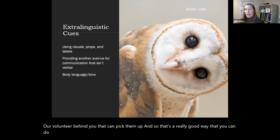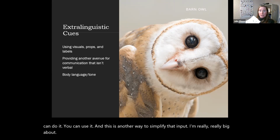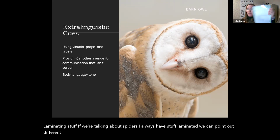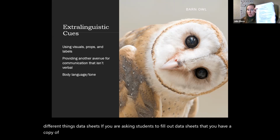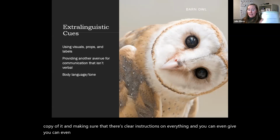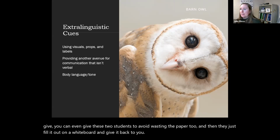This is another way to simplify that input. I'm really big about laminating stuff. If we're talking about spiders, I always have stuff laminated, and we can point out different things. Data sheets too: if you are asking students to fill out data sheets, make sure that you have a copy of it and that there are clear instructions on everything. You can even give these to students to avoid wasting paper. They just fill it out on a whiteboard and give it back to you. Lots and lots of uses for that.